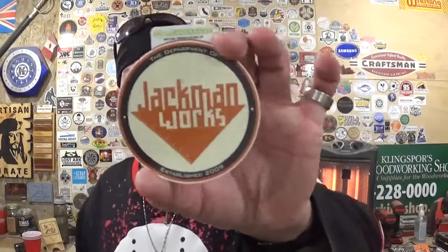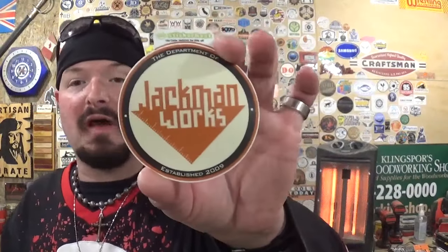Jackman Works, Paul Jackman, finally got his sticker. I had been chasing this one down for a while. I finally got to meet with him and hang out with him at the after party at the Kling Sports Woodworking Extravaganza in 2023, and he's a great individual to talk to, and he does a lot of pallet wood upcycling projects. So really, really neat. Glad to finally have that.